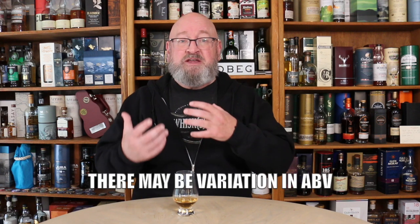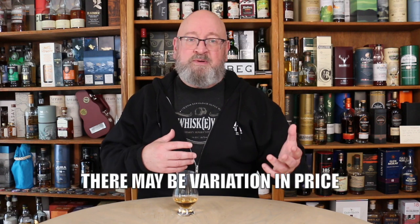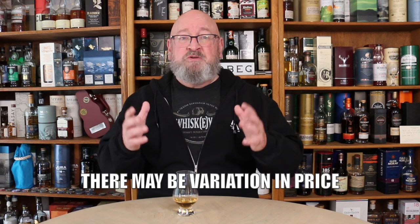Now, because some of them are going to be batches and there can be some variation from year to year, the ABV levels may differ depending on what batch you get, but some of these are kept at about the same level ABV from year to year. And of course, depending on where you're living and what's available, prices can vary, but these are generally the prices that they're going for now. And I looked online, even though some of these I bought years ago, I can still get them in my neighborhood.